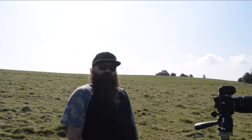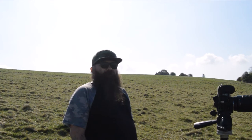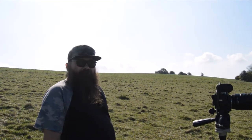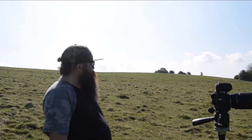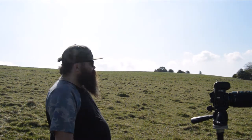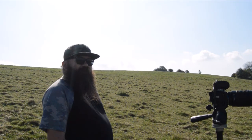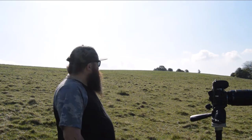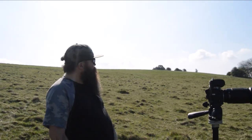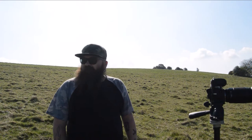So here we are, top of Saddlescombe Hill. Apparently it's named after that, it's in the shape of a saddle, a horse's saddle. I spotted a buzzard and tried to get it on film earlier and it just wasn't having it. It's flown over this way, it's flown over that way. So if it comes into shot, I'll definitely grab it this time.